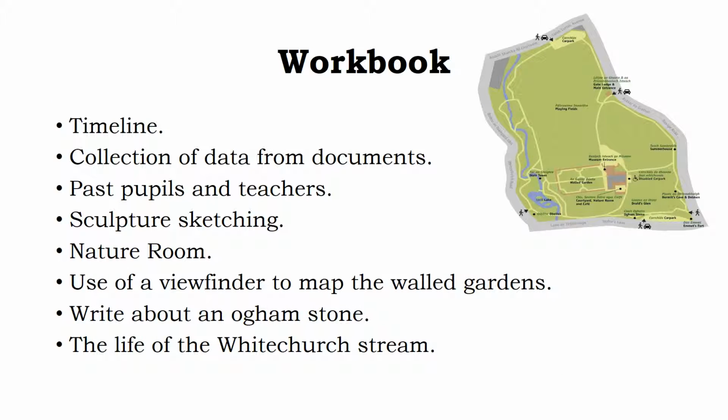Now let's take a look at the workbook that the students will be provided with in order to help them conduct their field study. The workbook will consist of different differentiated tasks to be completed at different stages of the day. They will be instructed to develop a timeline and to include certain dates of importance on it. Students will be asked to conduct document work from documents and different sources on display within the house.